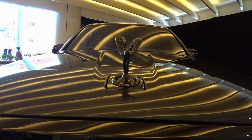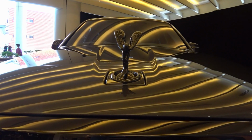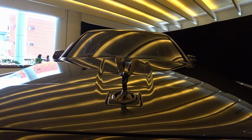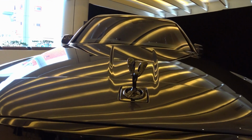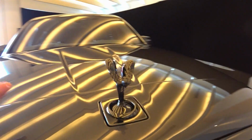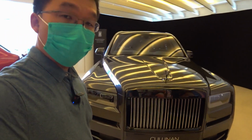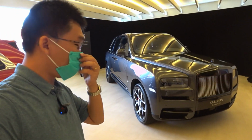Guys, I just noticed one thing. The Rolls-Royce Spirit of Ecstasy isn't actually symmetrical. It's sort of leaning to one side a bit, and the reason is to give the badge that bit more sense of liveliness, of realism. Yep. So this is the Rolls-Royce Cullinan Black Badge.